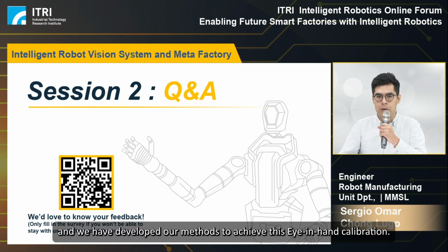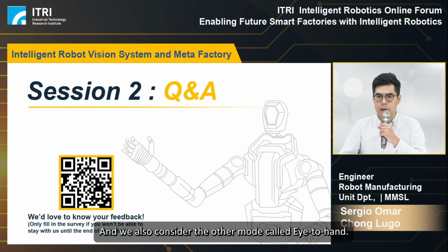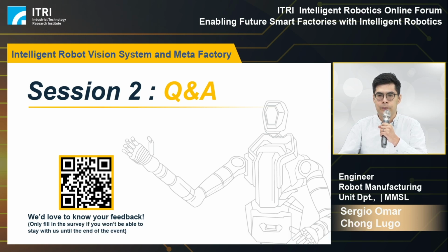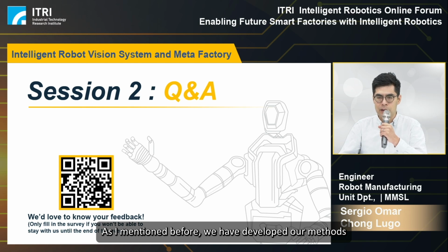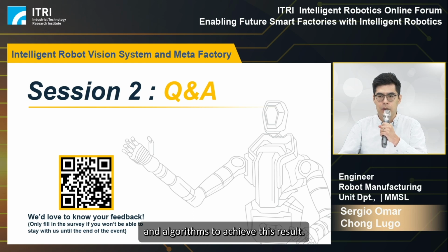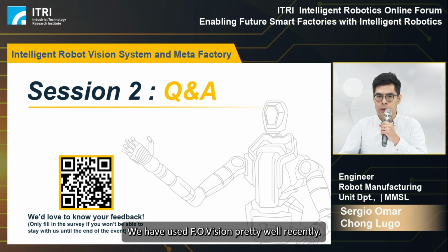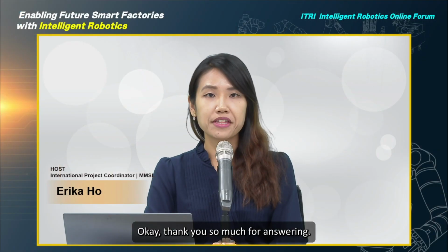And we have developed our methods to achieve this in-hand calibration. And we also consider the other mode called eye-to-hand. In this case, the camera is mounted apart from the robot, and we also make use of the checkerboard to achieve this calibration. As I mentioned before, we have developed our methods and algorithms to achieve this result. And honestly, most of the time we use the FO Vision in the eye-to-hand mode, but we are open to consider other conditions. So we can work with different scenarios depending on the production line, and we have used the FO Vision pretty well recently.